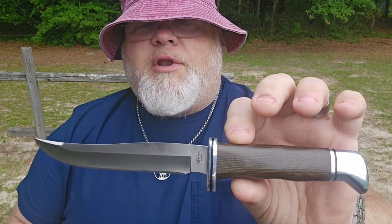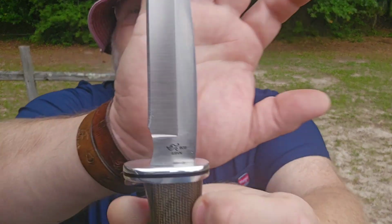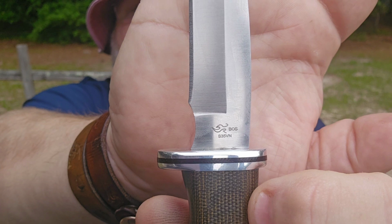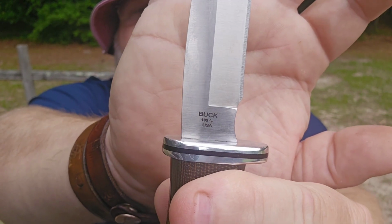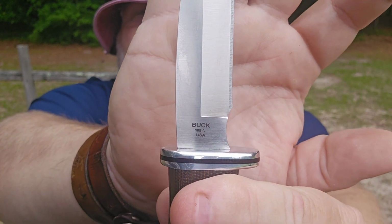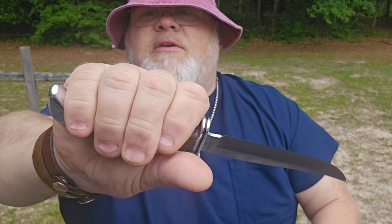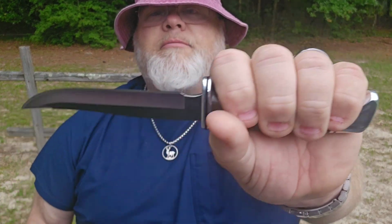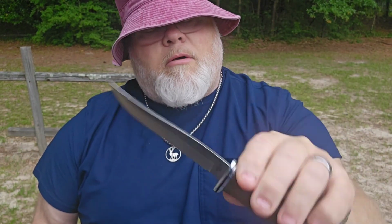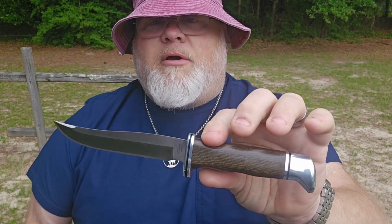And we got this one in, if you saw the box, this is the Pro Series. Has upgraded steel on it. Show you that tang stamp. We got S35VN stainless steel there. And if you turn it around here, you got your Buck 105 USA. Folks, this is fixed blade perfection. You got to get one of these in your hand to know exactly what I'm talking about.